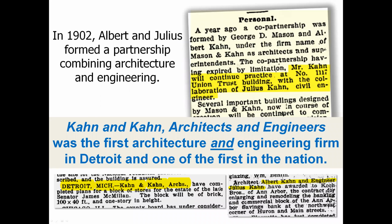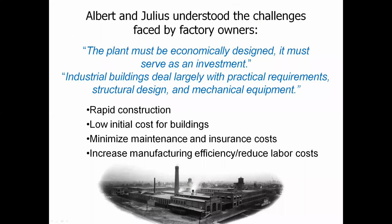In 1902, Julius had a fair amount of work experience, and most of this was in engineering that involved steel structures. And Albert decided that it would be a smart move for him to partner with Julius and thereby bring engineering into his firm. And in doing so, Kahn & Kahn, which the new firm was known as, became the first architecture and engineering firm in the city of Detroit, and one of the very first in the nation. And that is probably the greatest contribution to why Albert became such an important architect in the future.